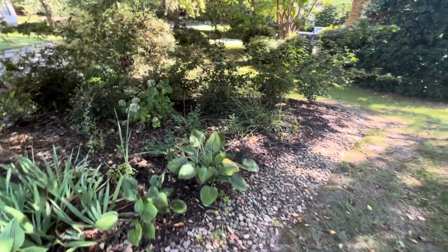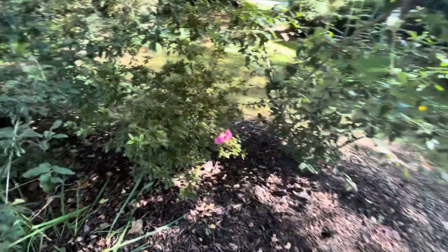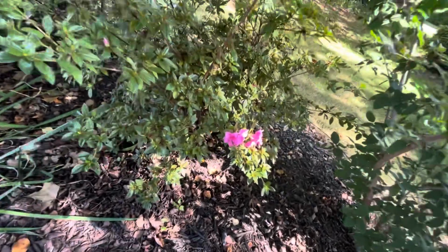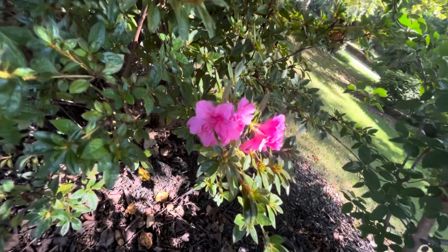And then over in here, I show off this bed every week, but there isn't really much going on at this time of year. Now this is one exception. We have a number of azaleas which bloom twice a year, in the early spring and then again in the mid to late summer.